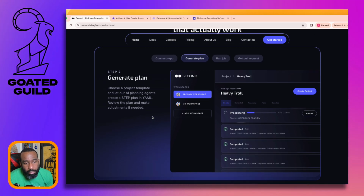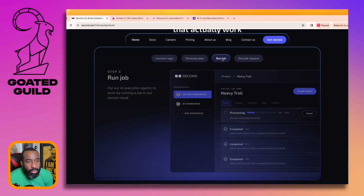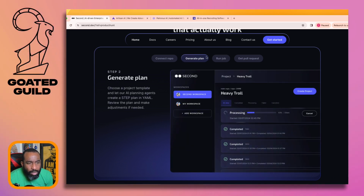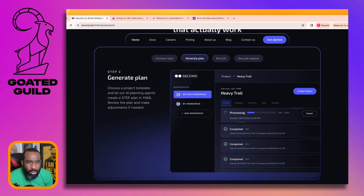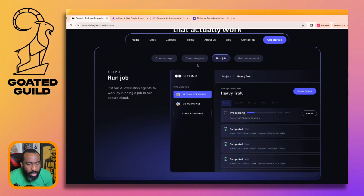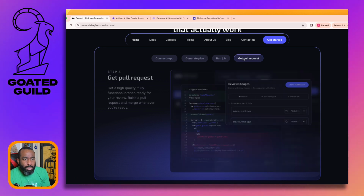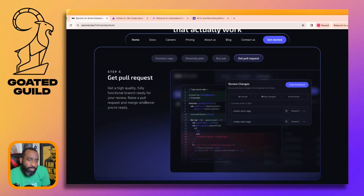Heavy troll. Okay, funny. I don't know what this project template thing means exactly. Isn't this the same image? Is this supposed to be a different image? Am I bugging, or is it the same image? It's the same image. I think something's missing from this one. Get the pull request, get a high quality, fully functional branch ready for your review.